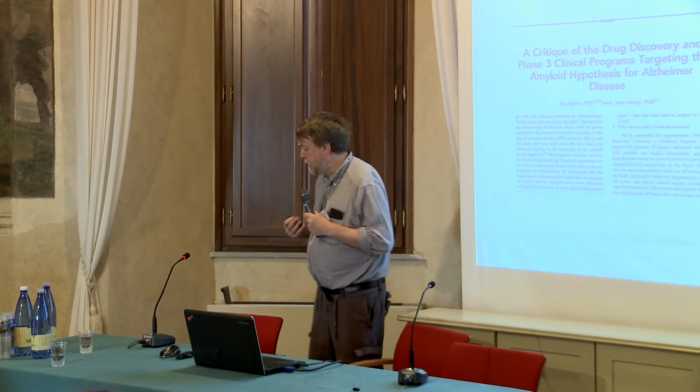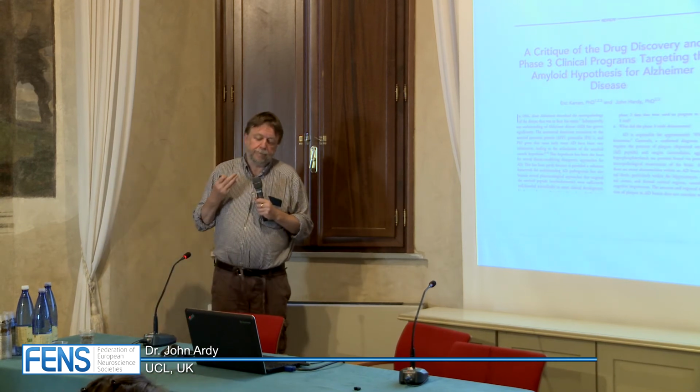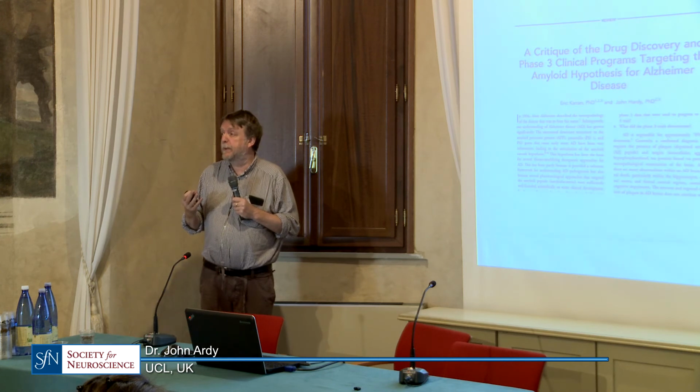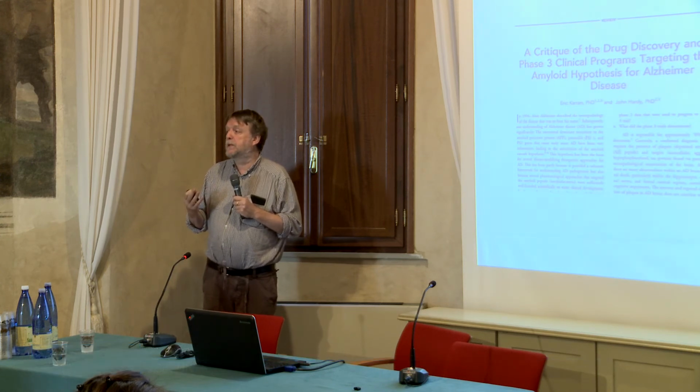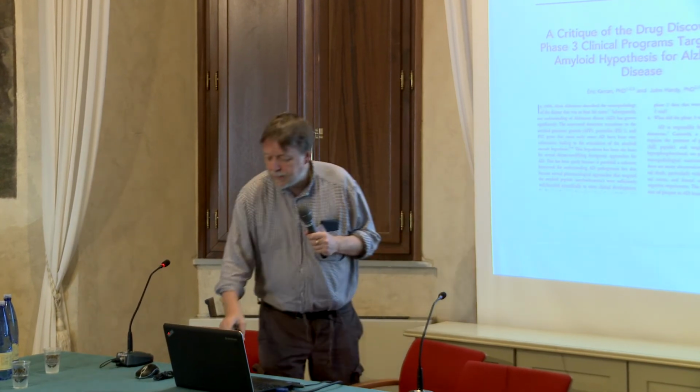misdiagnosis rate. And what this is going to mean going forward is that 2 of these trials are now being repeated, but with amyloid scans, which are quite expensive, to check the diagnosis in early individuals. So that's where these trials are up to.